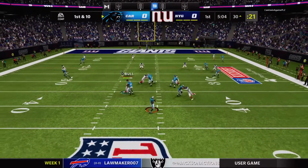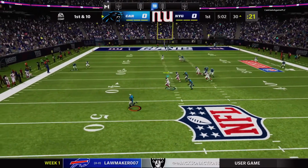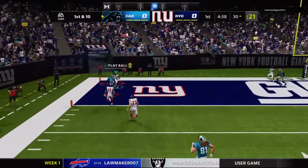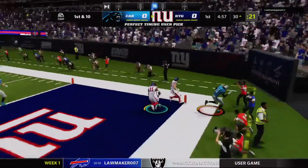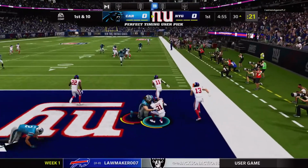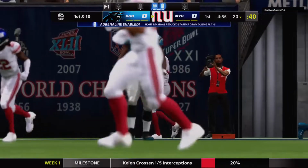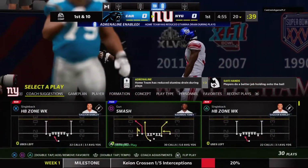Back to throw again. Steps away to his left. Now he'll let it go on the run. Deep left side. And it'll be intercepted. Picked off by Keon Crossen. And the Giants are going to get the football here as the ball will come out to the 20.